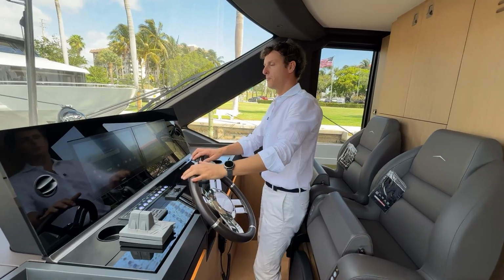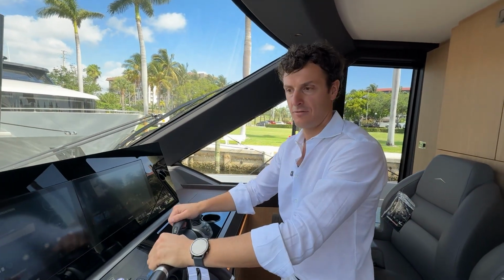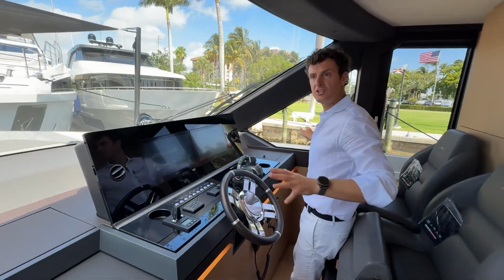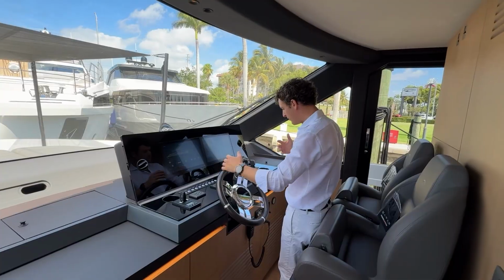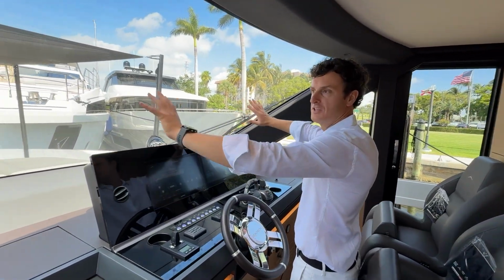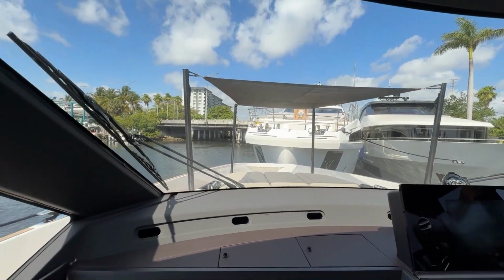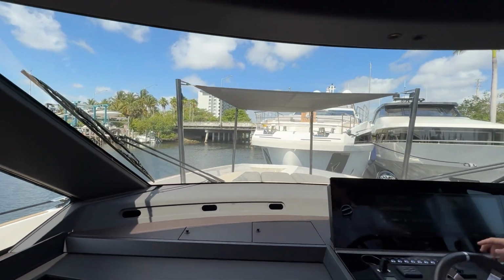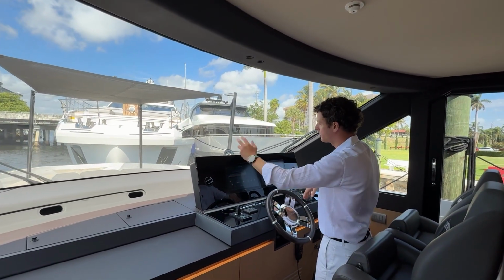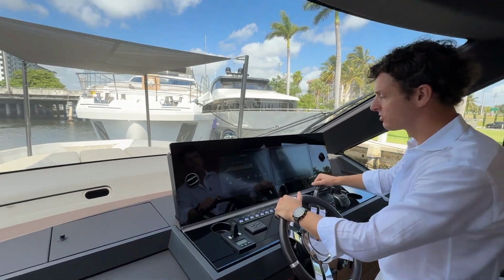So moving to the main helm, which is obviously replicating what we had on the flybridge, we do have massive visibility on each side of the boat. Very, very refreshing air conditioning. I really want to stress the beauty of this windshield because there are no midsection mullions. It is a one-piece. It's unbelievably designed and actually executed. You really have a massive view, no obstruction wherever you are. And obviously the Garmin electronics are really, really user-friendly.